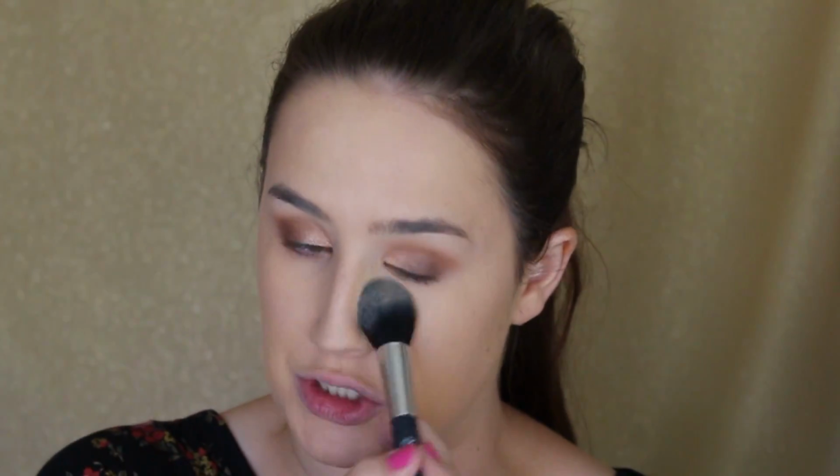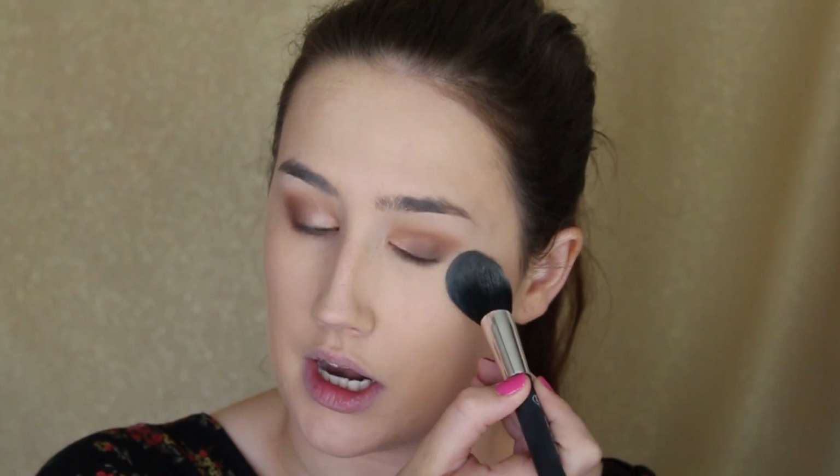Now I'm going to use that same powder from before, the one from Australis. I'm just going to pick it up on the same brush that I used, which was one from XO Beauty, a tulip brush. And I'm just going to press that onto all of the highlighted areas. Normally I'd apply it all over my face, but today I just want to powder those areas because the foundation that I used is a matte finish. I really don't want to apply any more powder.